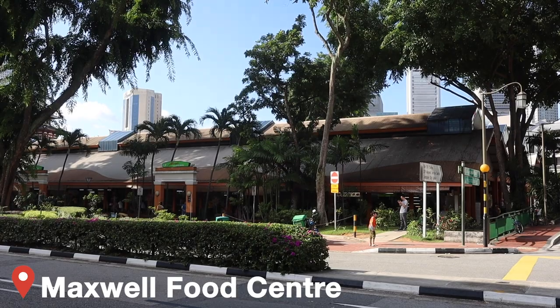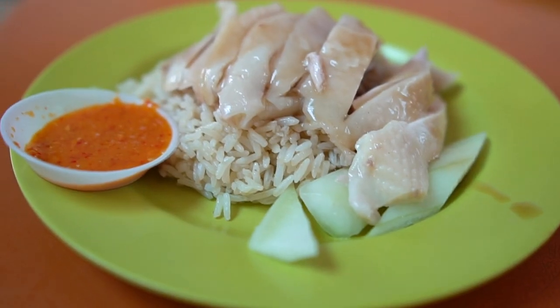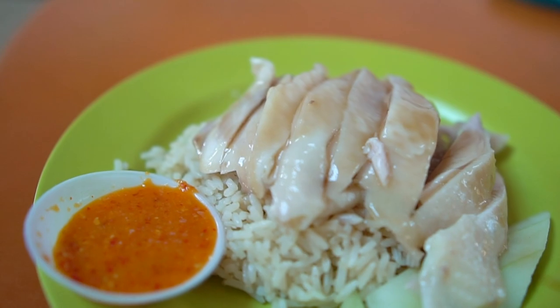Hawker Center number 2. Right now we're at the Maxwell Food Center and I've got our first dish. This place needs no introduction. It's the famous Tian Tian Hainanese chicken rice. So we've ordered the medium size here. It's only $5. It comes with rice, some chicken, and some chili sauce.